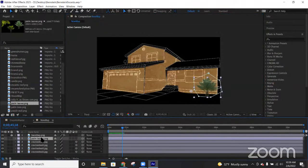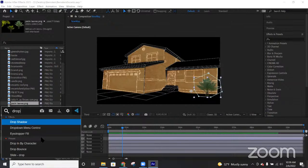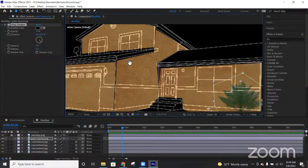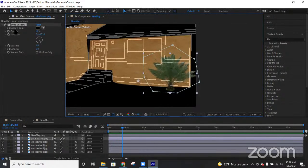I want to show you another effect that's really going to add some realism and make it pop. And so if we click on that layer and do Control Space, this effect that I want to apply is a drop shadow. It's going to automatically add it, but with the default settings, it's a little hard to tell what it's doing. And so what I'm going to do right off the bat is with this drop shadow, we have these features that we can play around with.